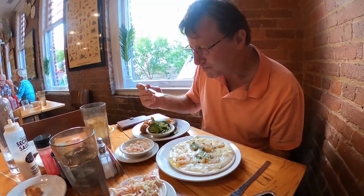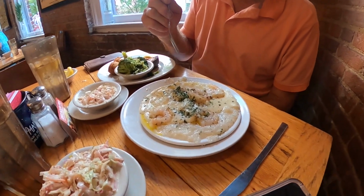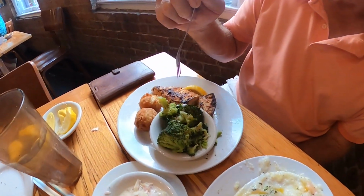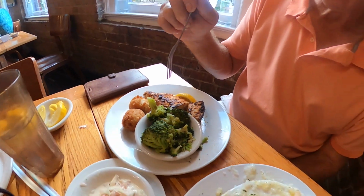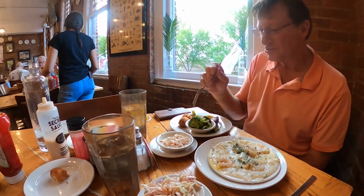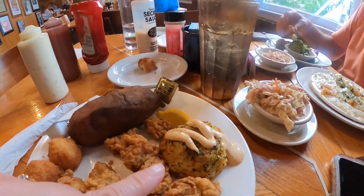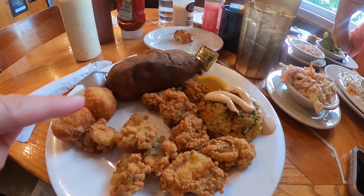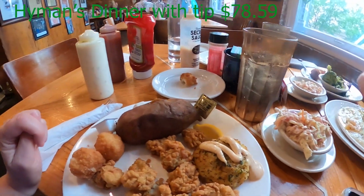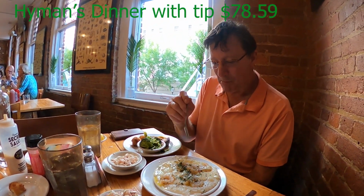That's right. Okay, Steve, what'd you get? I got the shrimp and grits. It's a choose two shrimp and grits. The Cajun style swordfish, steamed broccoli, coleslaw, and hush puppies. Ooh, that sounds good. And I got the crab cake, the fried oysters, sweet potato, and mine also came with coleslaw and hush puppies.